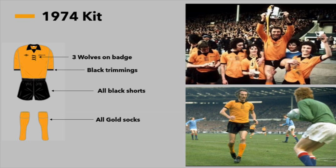Players that starred in this kit were the likes of Derek Dougan, Steve Kindon, Kenny Hibbitt, Geoffrey Palmer, Frank Munro and John Richards. This kit is Umbro manufactured, however the reason why I like it is solely down to the badge. I mean, it's incredible, isn't it?